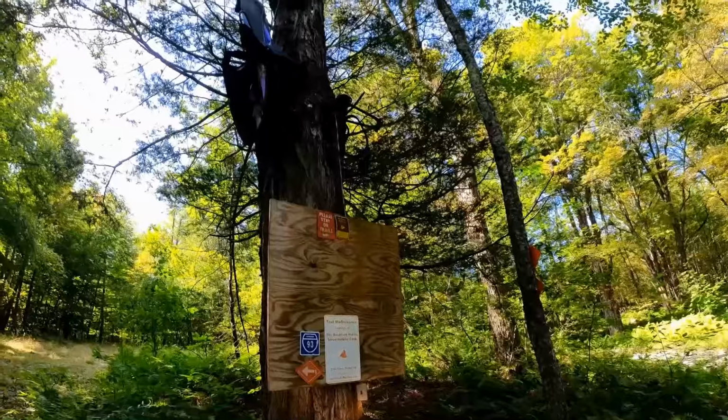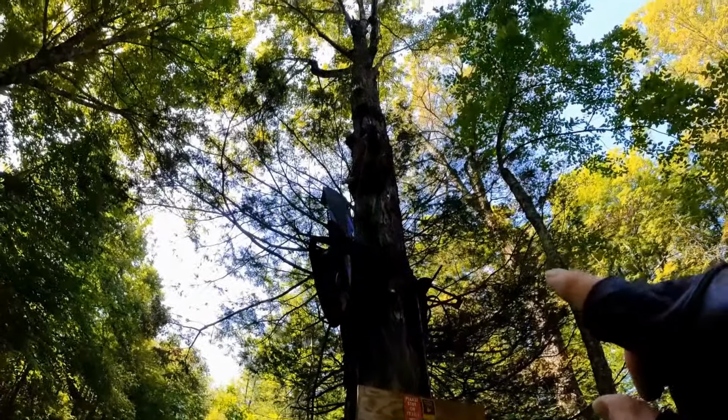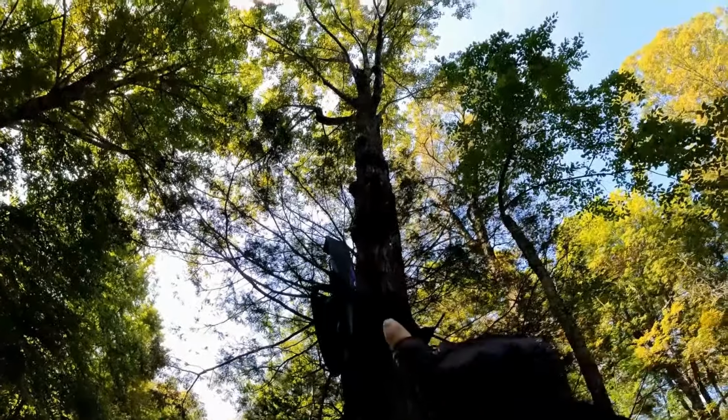So look here, at the junction of BR04, someone's got a snowmobile up in a tree. Look at that. Go figure.